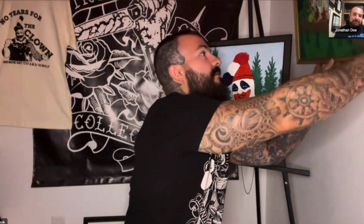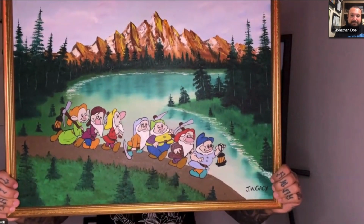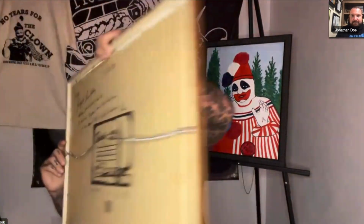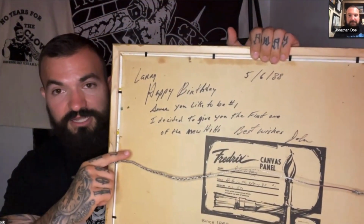So the first one I'll show you right here, actually on my wall, this was the first Hi-Ho that I ever got, and it's a big one. This is an 18 by 24 inch painting. But this is titled Hi-Ho in the Spring. The back of this one, this is what makes this painting very rare. This was the first Hi-Ho in the Spring that he ever did.